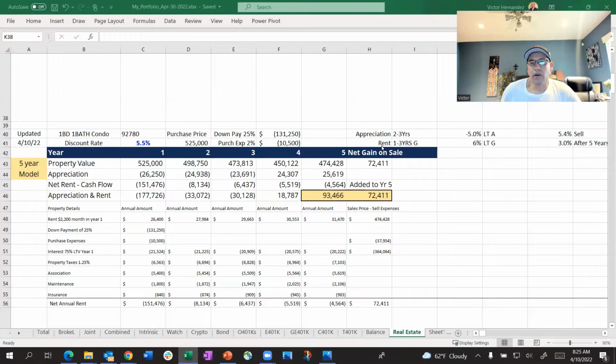So on the rent side, the first 3 years, I'm using a growth rate of 6%. And then after the first 3 years, I'm using 3%, which is a rational level of increases, right there with the traditional average inflation rate. The inflation rate right now is 7%, so 6% for the first 3 years would be a good number in my mind.